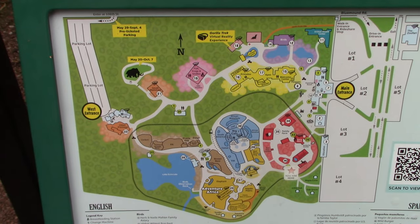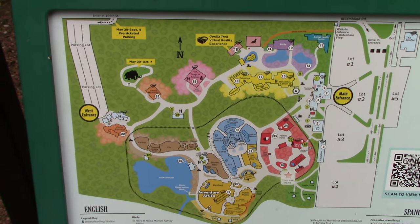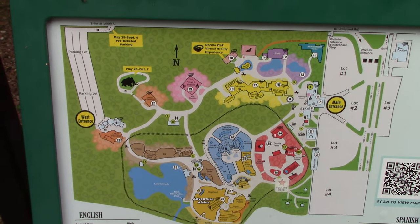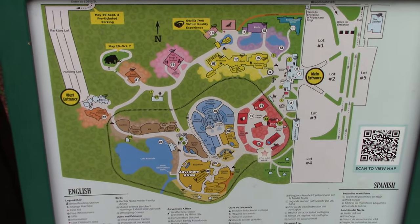All right, so I'm showing the map one last time. I tried to do everything and show you everything. The only thing I missed, I just didn't have time to do, was the area right here, which is a special exhibit.